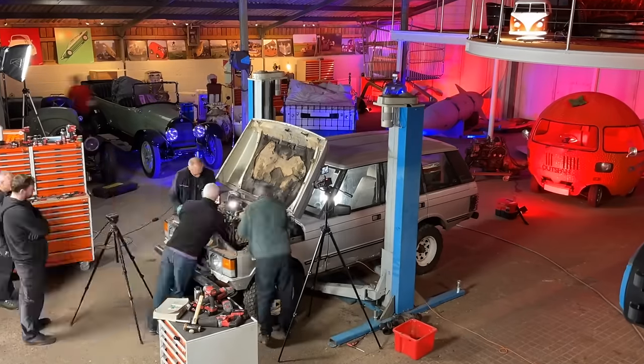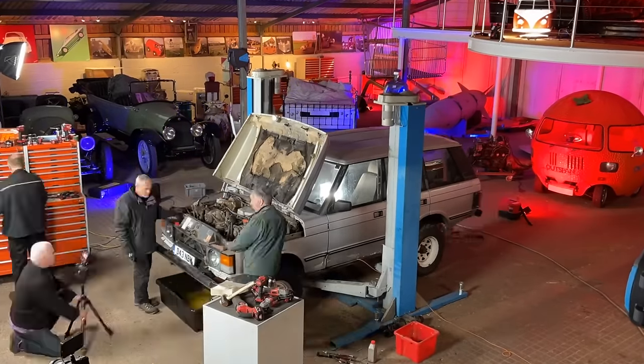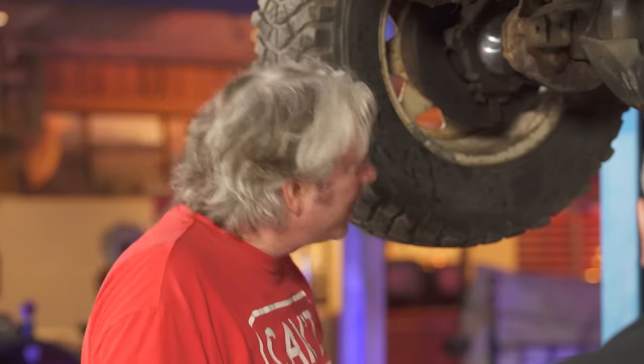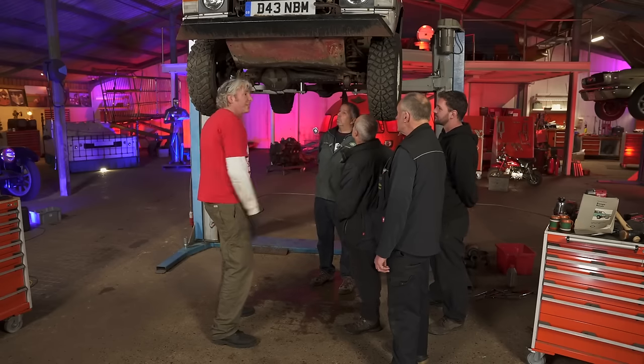So today's job starts with raising the car up and getting stuck in. Now, even though it seems like we're halfway, we still do have a ton of work to do. And of course, let's face it, there's going to be an awful lot of rust just raining down from this thing the whole time. So safety goggles on.